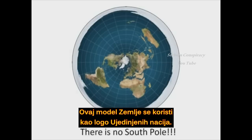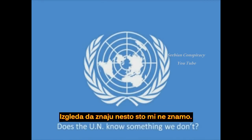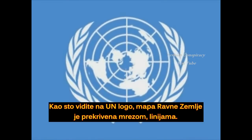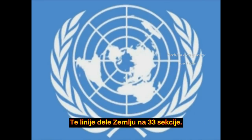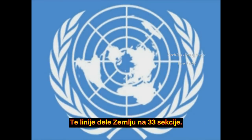Strangely enough, the only other place that this model is used is in the United Nations logo. Looks like they know something that we don't. As you can see on the UN logo, the flat Earth map is overlaid with a grid, and that grid divides the Earth into 33 sections.